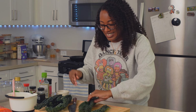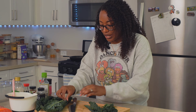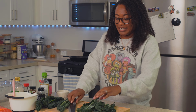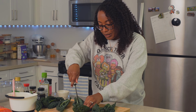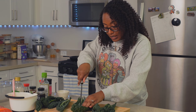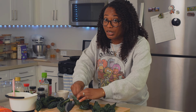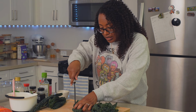All right, so I don't think I'm gonna use, I'm probably gonna use all of it, and that's fine. But yeah, just getting the rib out of my kale, and then I'm just gonna cut it into ribbons, clean it, because it is very dirty, which is a good thing. There should be dirt on your vegetables. Just getting that thick rib out.